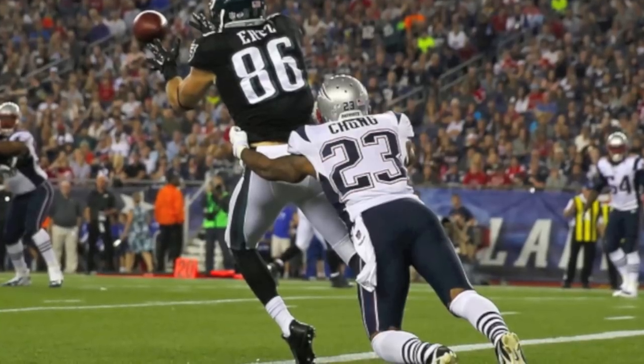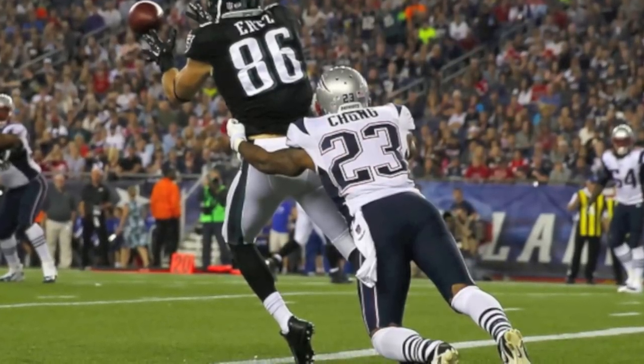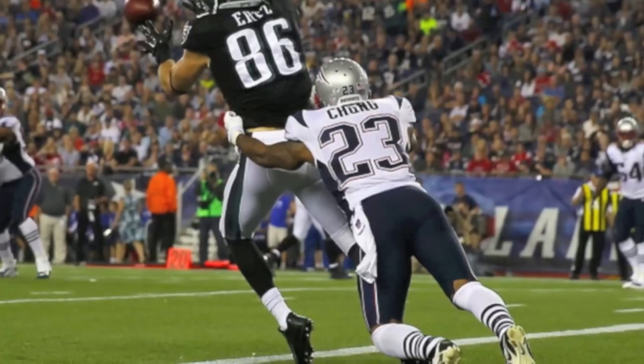Now Zach Ertz, another player who I'm pretty excited about. He's just showing that he's developing as a player. I think he's really developing into his own.